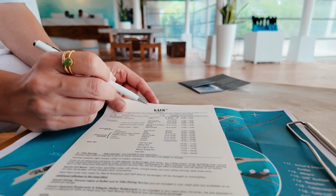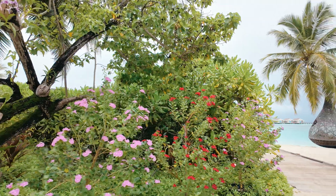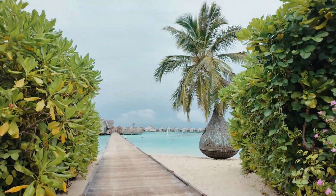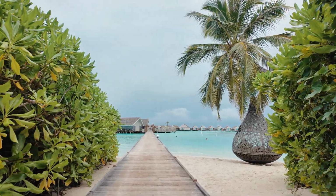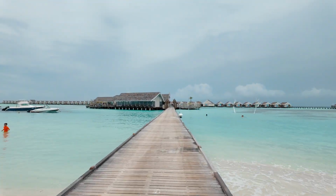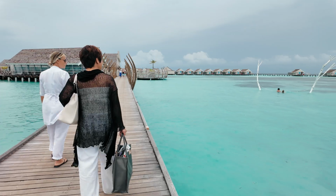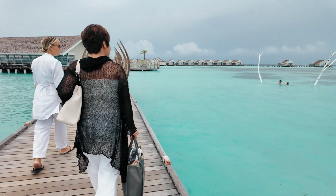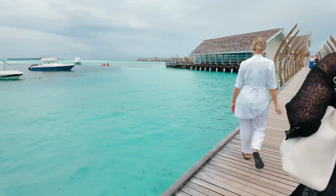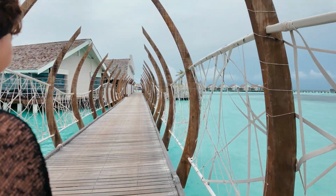For lunch, we have the bar. After that, she showed us to our villa. As we stepped onto the overwater walkway, the stunning Maldivian scenery emerged before us. Just like we mentioned earlier, this breathtaking beauty never gets old. Even though it was a bit gloomy, the turquoise water and those unique overwater buildings are just so Maldives.